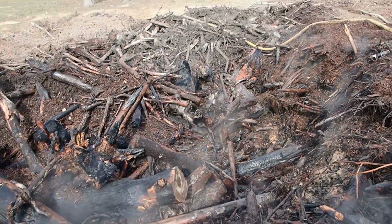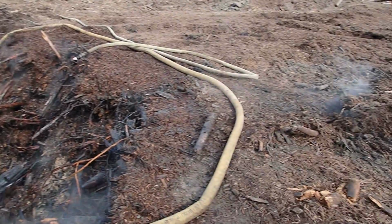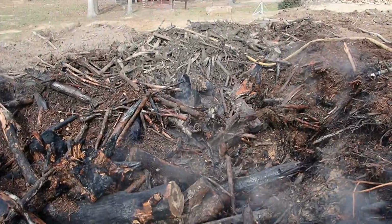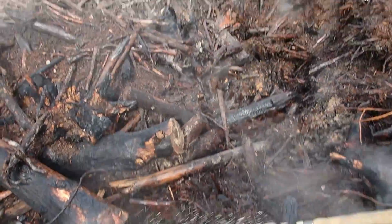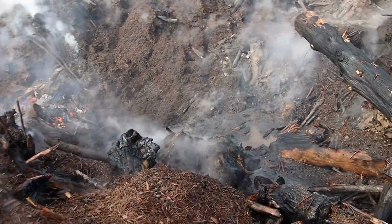Well, my idea worked so far. I mean, it's still steaming out here. But by golly, that right there can't catch back on fire. It just ain't no way. Just keep pumping it. And there's an outer berm right there. Just keep letting it flood.